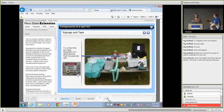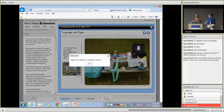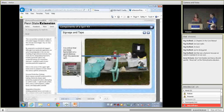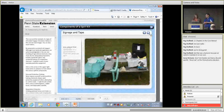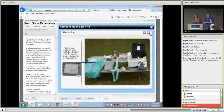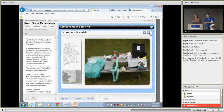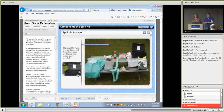Yeah, and see, I try to go on to the next one without going through all of the required things. "Please view all items on this slide to continue." So, yeah, you can go through it rather quickly if you wanted to, but we don't promote that. Okay, then you have the next slide.